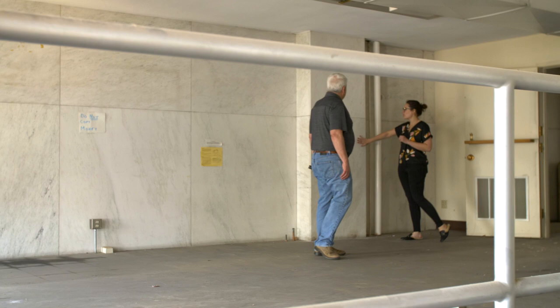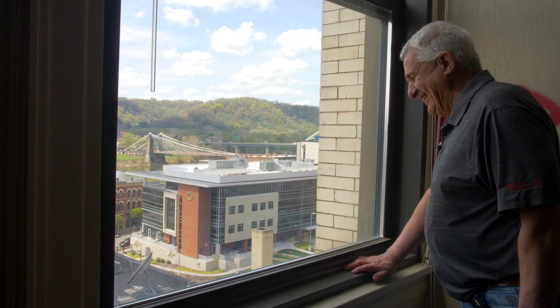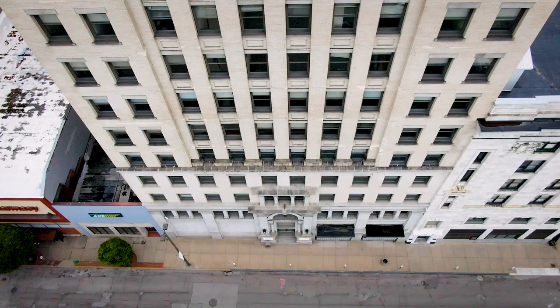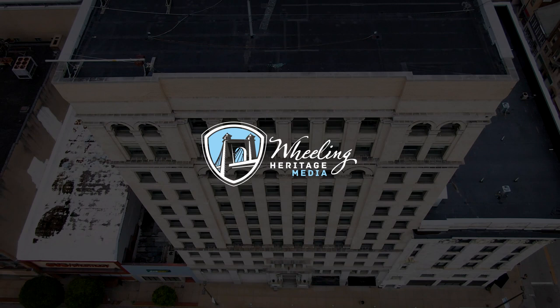You know, these projects don't happen without city help and support. You need a strong government administration, and you guys got it here. It's gonna be exciting. It's a great building.